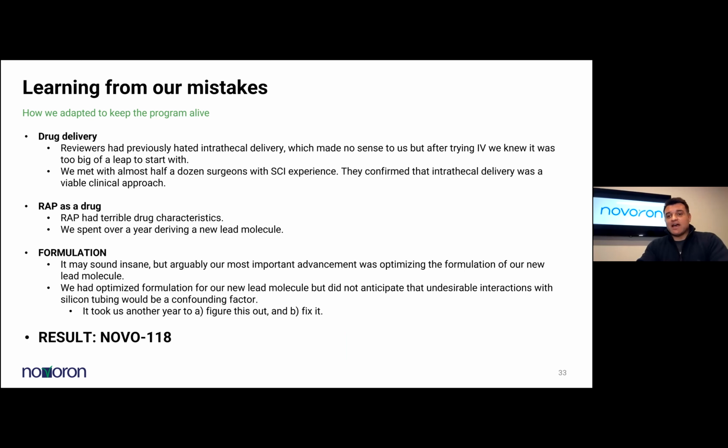We learned that while people didn't like more invasive means of drug delivery, ideally we would have wanted to give the drug straight into the spinal cord, but the people reviewing our grants didn't like that. So we went to IV, intravenous, because that's what we thought they wanted us to do. And that was a mistake.